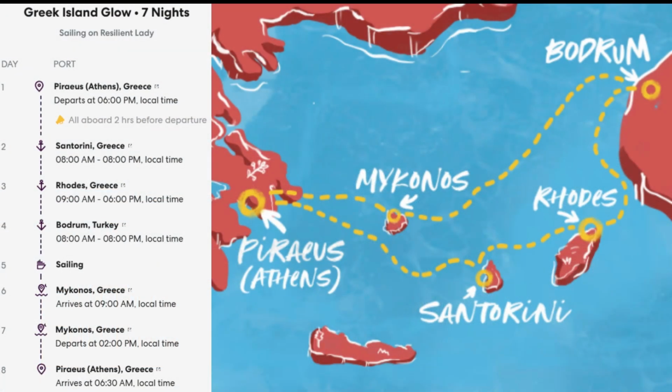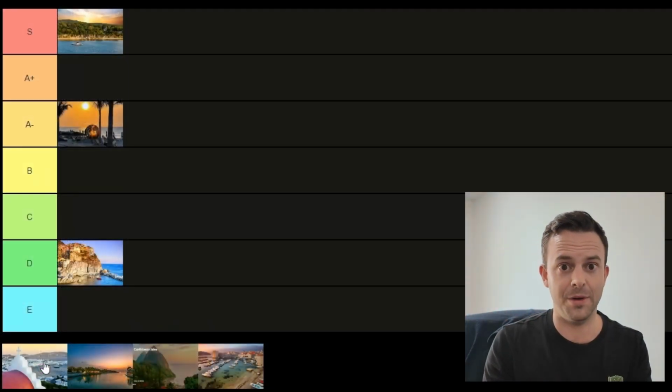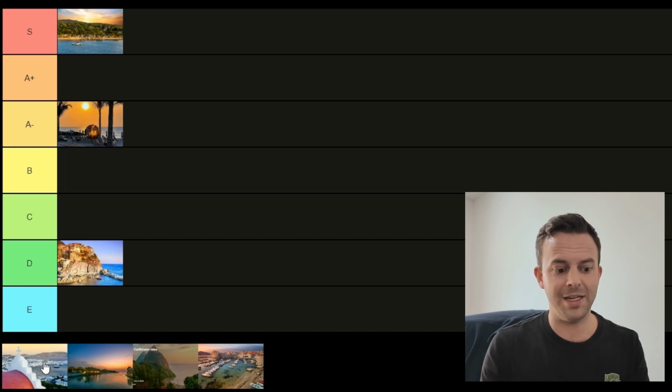Another factor that weighs this down is that Santorini and Mykonos, which you'll do an overnight at, by the way, and that's really lovely, are both tender ports. For those of you who don't know what that means, it means that you're either going to have to take a lifeboat, or they get another ship, a third-party ship, free of charge, by the way, to come and pick you up from your cruise ship and take you to the mainland. Why is that going to bring it down?